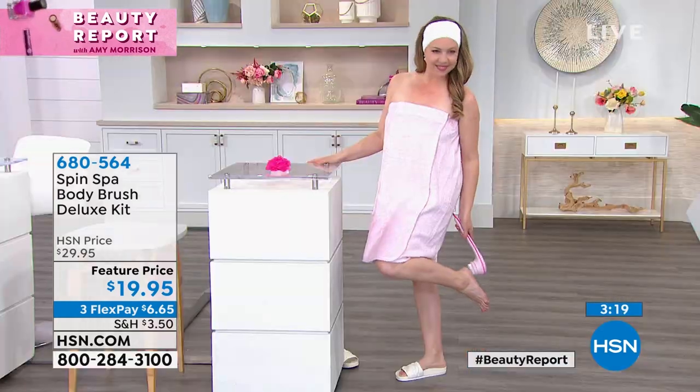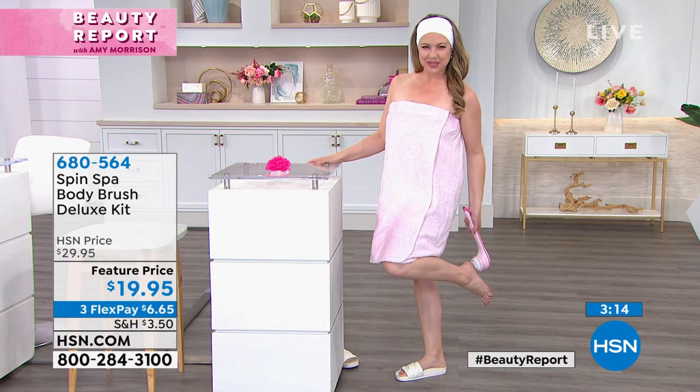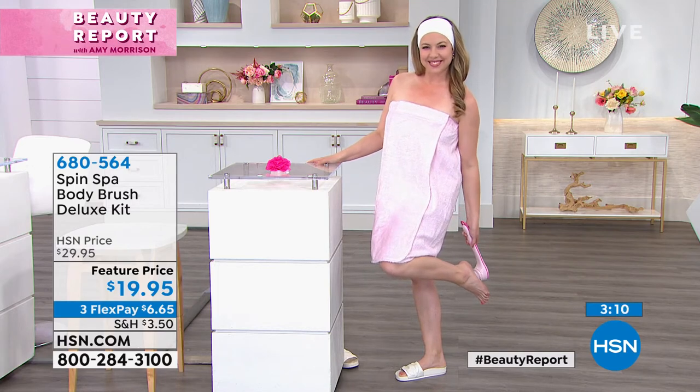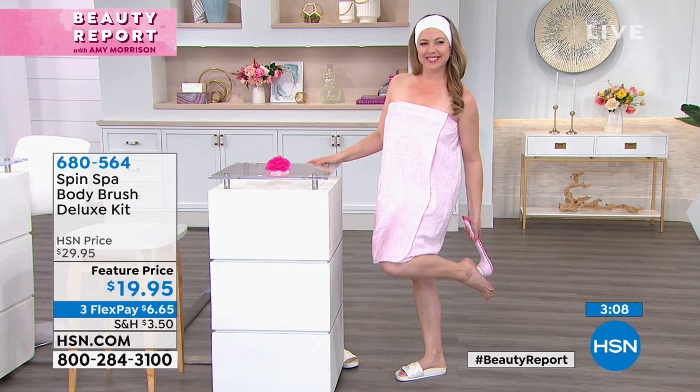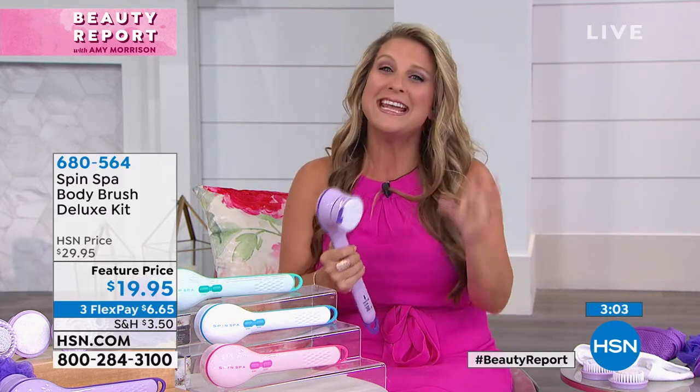So again, I love the kit that you get today because it's absolutely everything. So if you can't bend down, if you don't have enough time in the morning to have all these different things, you just have to use one. You don't have to use all of them at once. Sometimes you're gonna use one or two, other times you're gonna treat yourself, especially with this one.